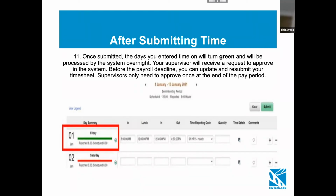So they'll see it the next morning. So if you submit something right away, just know it will take at least till the next day. That is also different from TLR right now, where it automatically transfers right when you submitted it.